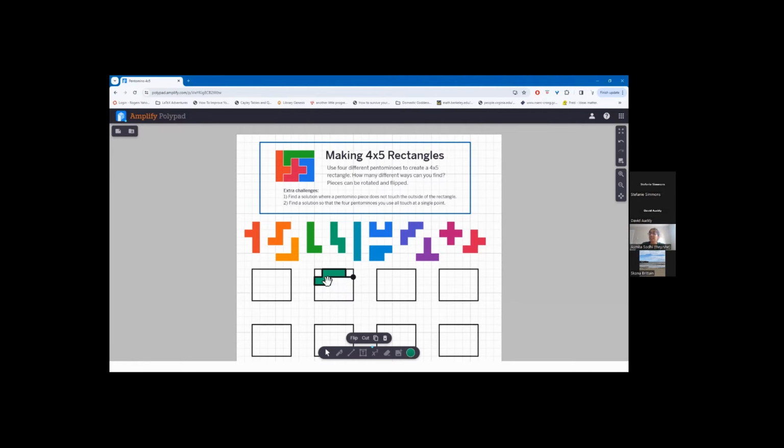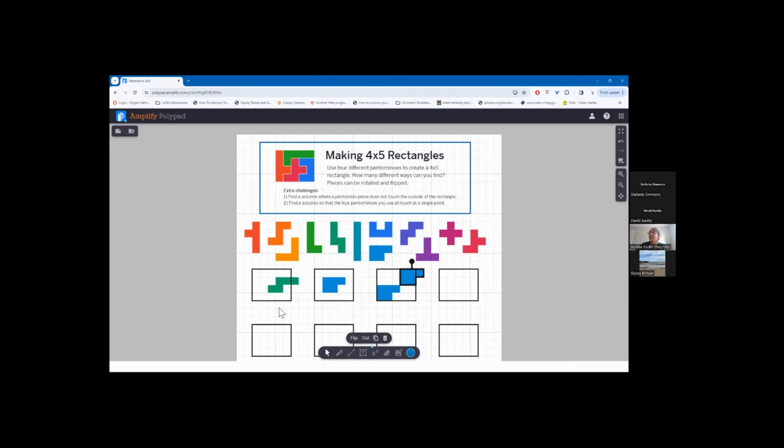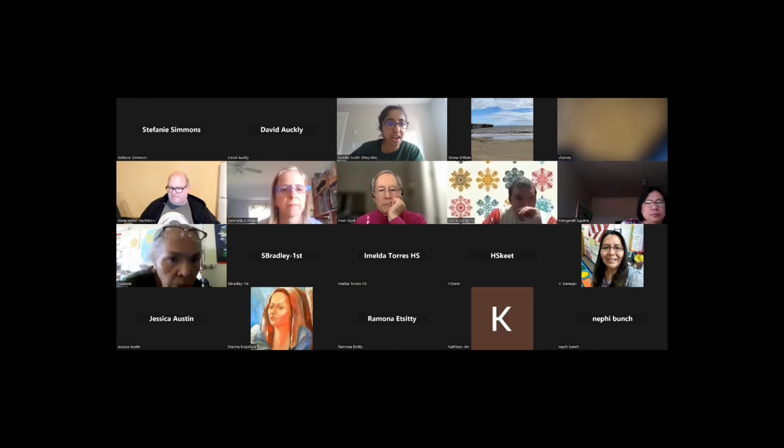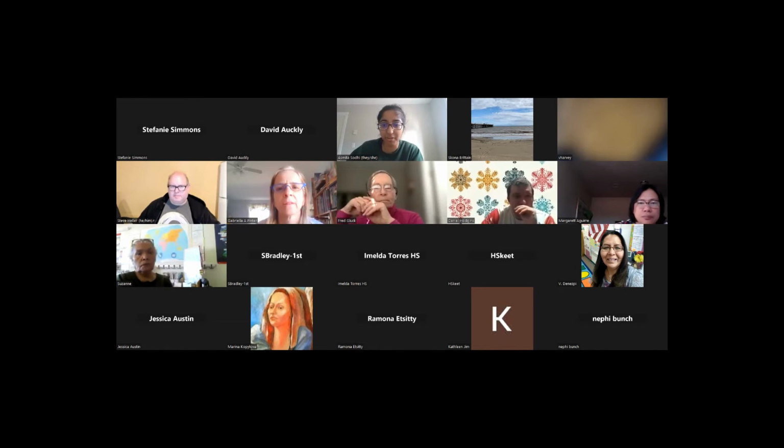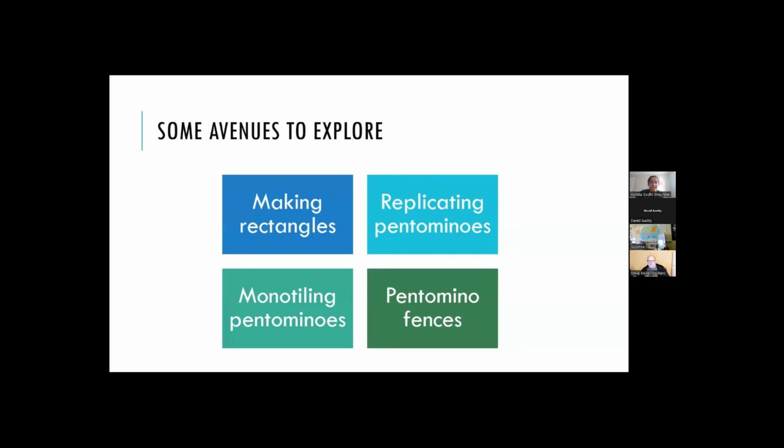And so I can just click and drag and try to fill these up. Again, I can keep dragging from here. There's just an infinite number of them sitting underneath. And I've drawn some 4x5 rectangles for you as well, so that you can play around with that. So I'm going to stop my share for the moment and share with you that polypad. And then I am going to make sure that everyone has a breakout room just so that we can explore.